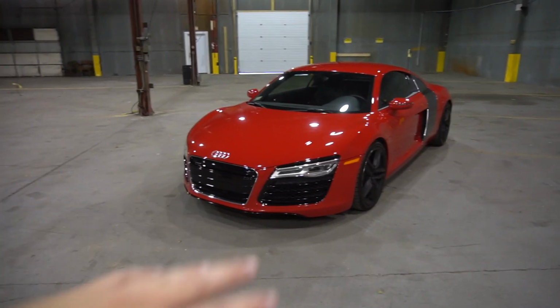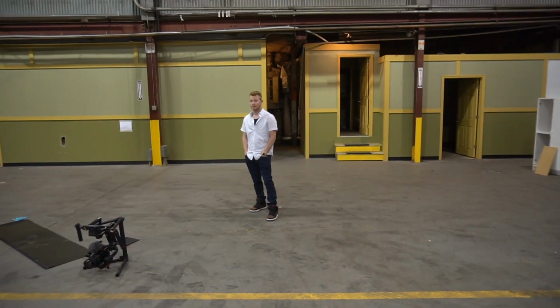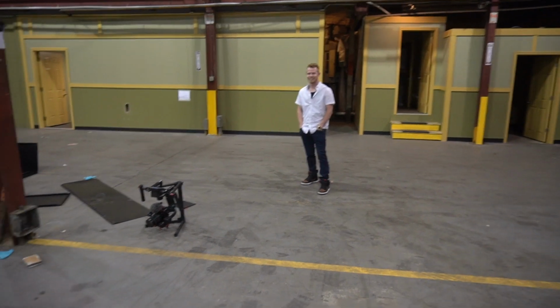I'll get some cool shots in here, and then we'll take it out on the road. We had someone that was going to drive the car for us so that we could get rolling shots, but he has since left, so we are trying to find someone to get rolling shots. So hopefully we'll find someone, but I got all my gear there, so I'm just gonna start getting stuff in here.